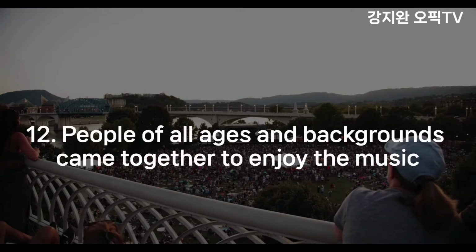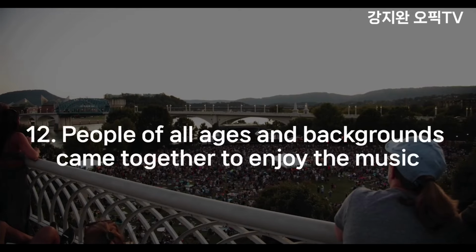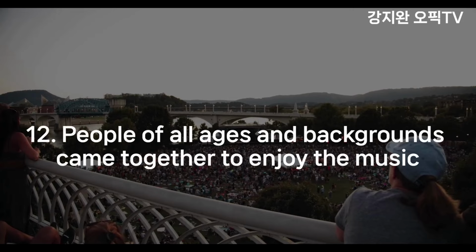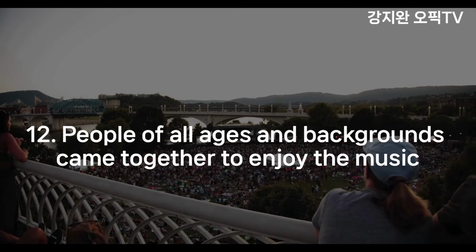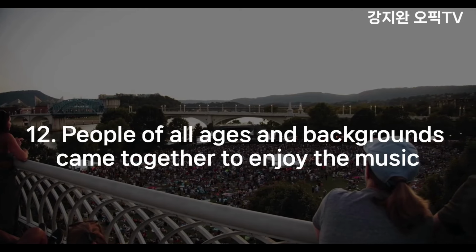People of all ages and backgrounds came together to enjoy the music.